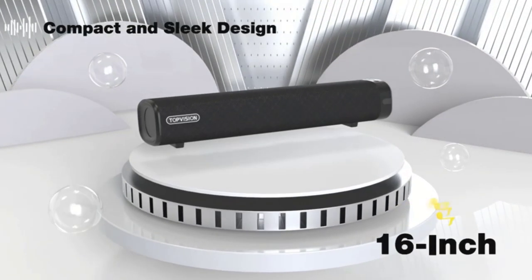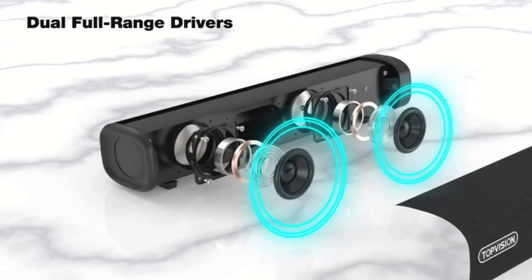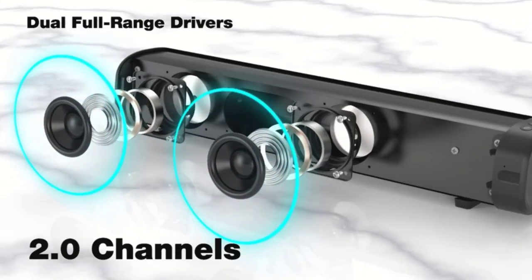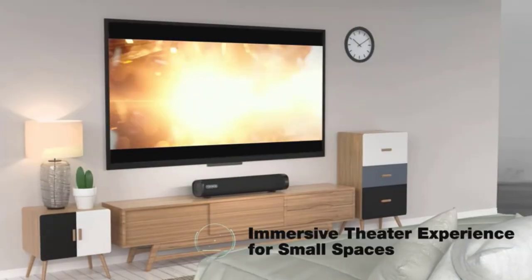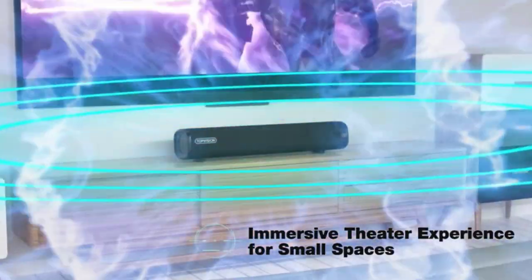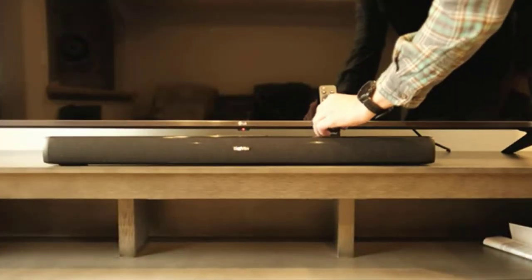Are you looking for the best soundbars in your budget? Well, in today's video, we break down the top 5 best soundbars that are available on the market. I made this list based on my personal opinion, and I tried to list them based on their price, quality, durability, and more.